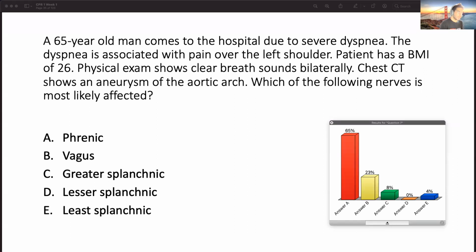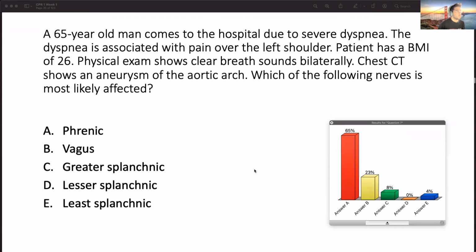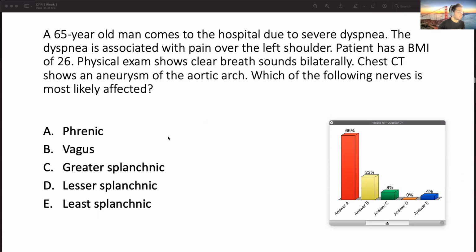Exactly. So we were a little split on this. Here we are looking at the phrenic, right? Now, whenever you think of the phrenic, it's always associated with referred pain, and that's what's being associated here, pain over the left shoulder. Now, this is different than what we learned for typical cardiac anomalies. Remember, this is dealing with what structure if it's the phrenic? What does phrenic innervate? The diaphragm. Diaphragm, awesome.